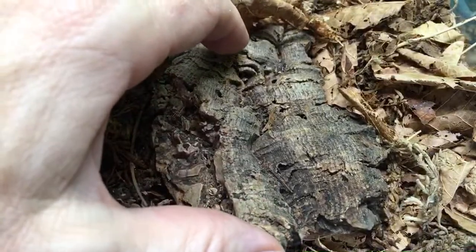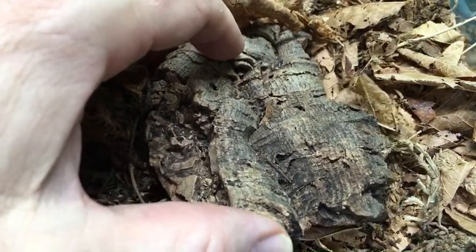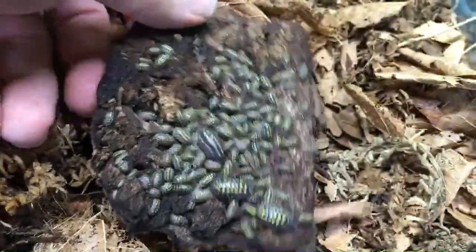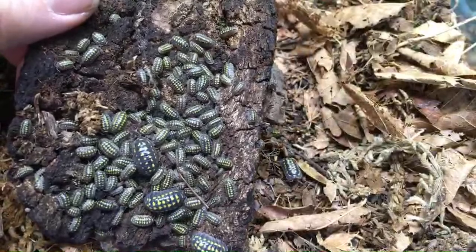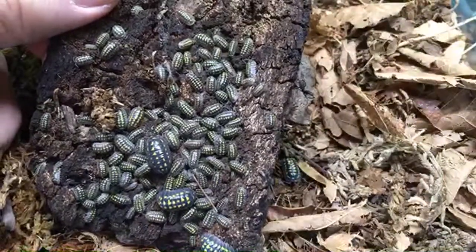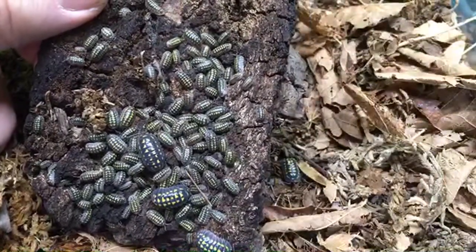So hopefully you'll all be able to see this. Check it out. Look at my, oh, gotta be careful. Look at these Armadillidium gestroi. They are really popping for me, doing really well.